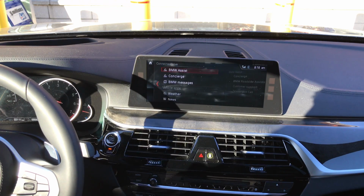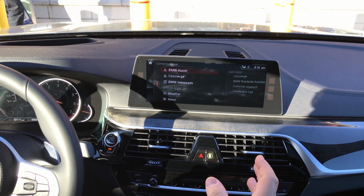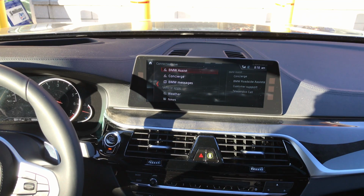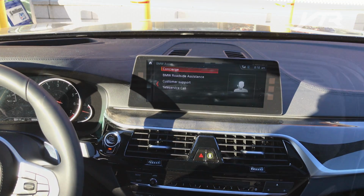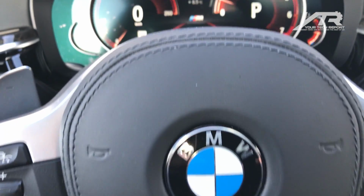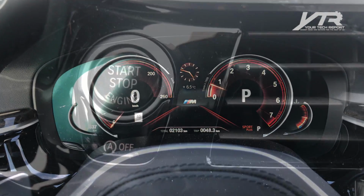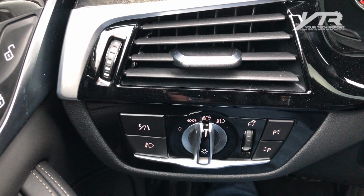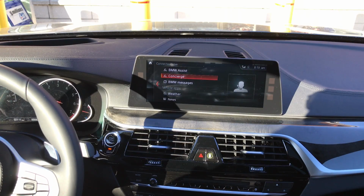Connected Drive is everything that you can imagine connected in the vehicle. You've got BMW Assist, which is the concierge service, the roadside assistance, and the customer support, plus the teleservice call. You can actually talk to an actual person in real time and get service information. The concierge service itself is a real-time person that can help you with restaurant reservations, find out what's in the area, get directions to something.